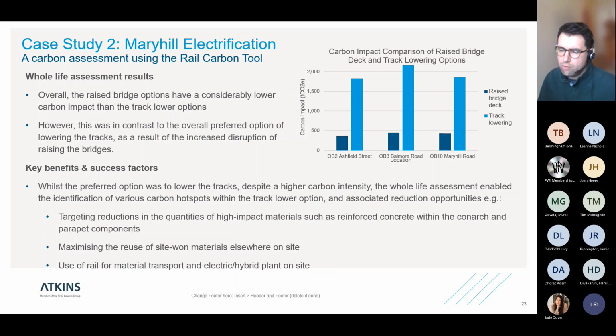And that led us to targeting reductions in quantities of high impact materials like reinforced concrete within the arch and parapet components. So we were driving carbon reductions in the solution that was taken forward. So we were looking to maximise the reuse of site materials elsewhere on site, and then use rail for material transport, as well as electric and hybrid plant on site.